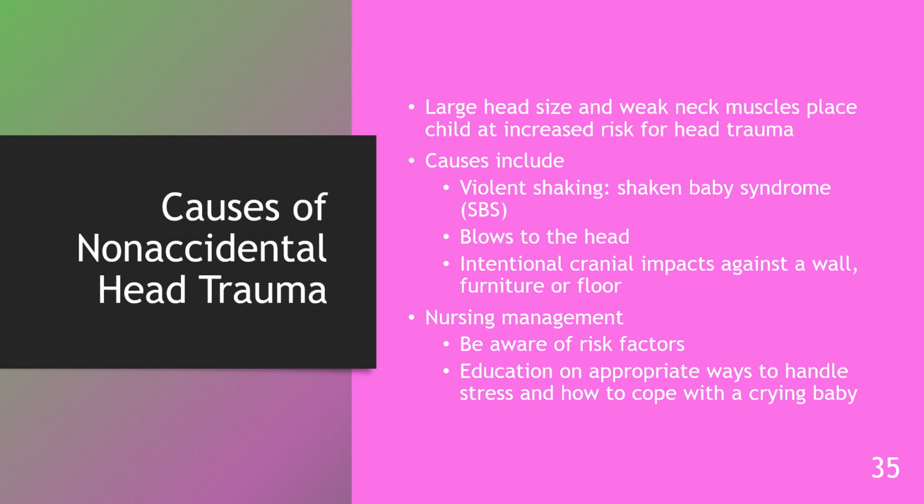So non-accidental head trauma is definitely the leading cause of traumatic death and morbidity during infancy. The infant's head is really large. We've talked about that quite frequently, and they have those weak neck muscles, and that's going to place them at increased risk for that head trauma. Causes are going to include violent shaking, blows to the head, intentional cranial impacts against a wall, furniture, or floor. Nursing management is just being aware of those risk factors, education, and early recognition of any suspected child abuse, which is essential to prevent death and disability from repetitive inflicted head trauma.